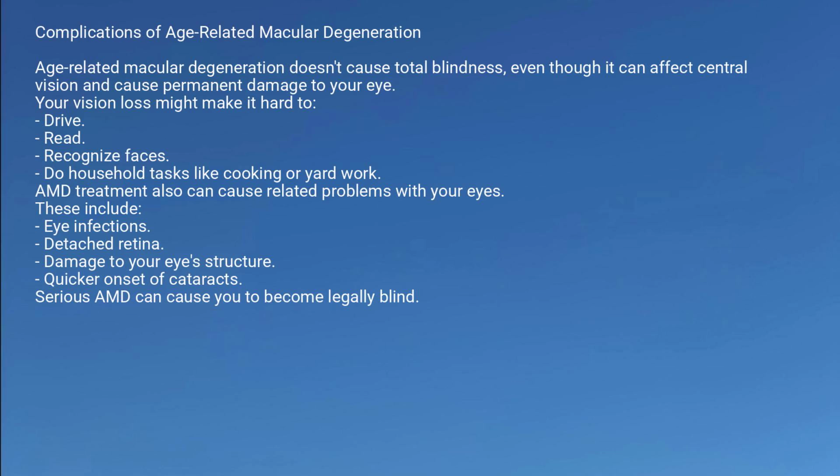Complications of age-related macular degeneration. Age-related macular degeneration doesn't cause total blindness, even though it can affect central vision and cause permanent damage to your eye. Your vision loss might make it hard to drive, read, recognize faces, do household tasks like cooking or yard work. AMD treatment also can cause related problems with your eyes. These include eye infections, detached retina, damage to your eye's structure, quicker onset of cataracts. Serious AMD can cause you to become legally blind.